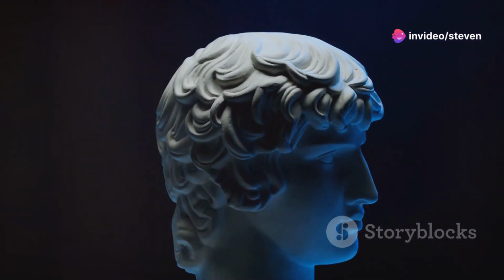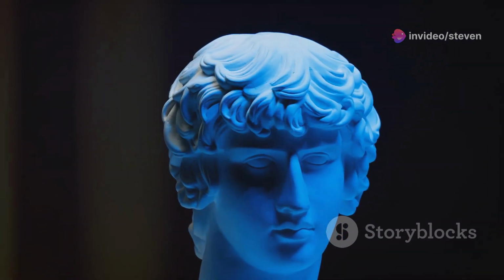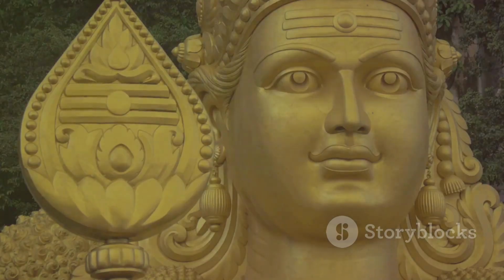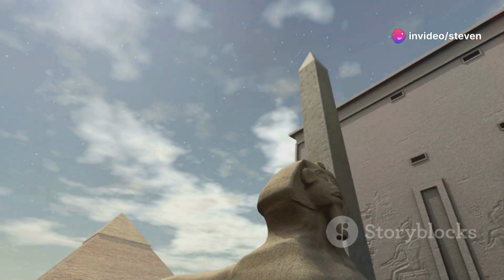The monochrome world of white marble that we had come to accept was suddenly revealed to be an incomplete and misleading picture. The use of color was integral to the visual impact and meaning of these statues. The revelation of ancient polychromy has opened up a new and exciting chapter in the study of ancient art.